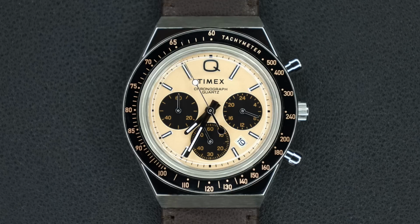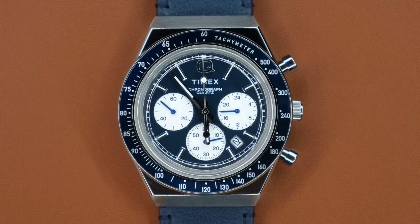Moving in the clockwise direction, you have a 24-hour time indicator to know your AMs and PMs. On the 6 o'clock position is the 60-minute chrono counter, and on the 9 o'clock position, you have a 60-second counter. Then you have the central chrono seconds hand on top of all this.